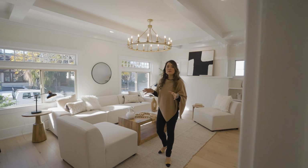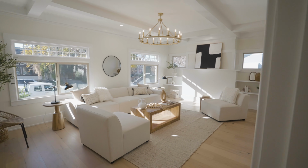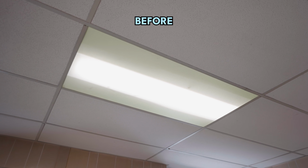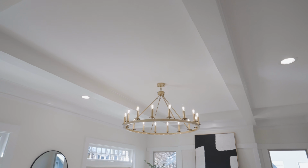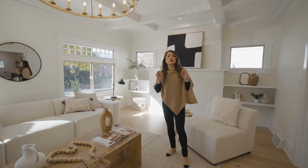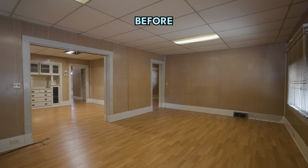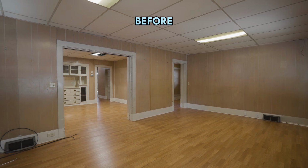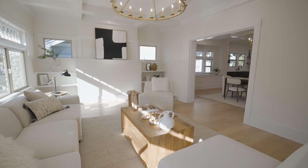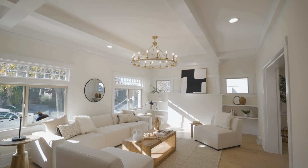When I bought this house, the windows were covered up and the ceiling was also covered with cheap materials that had box lights in them that made this room look like an office. And the walls and the floors were all of a brownish reddish tone and made this room feel a lot darker. So we removed it all and put in all new finishes and revealed the high box beam ceiling that made this room look so grand.